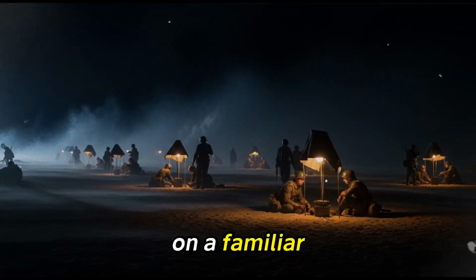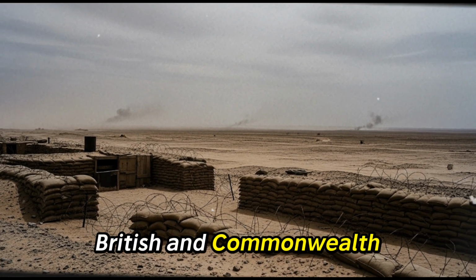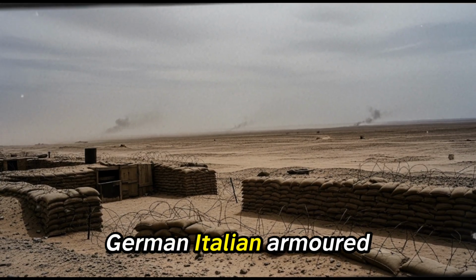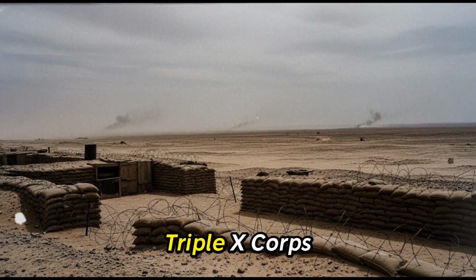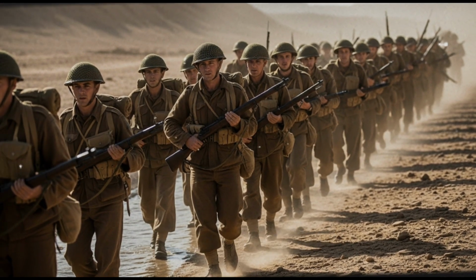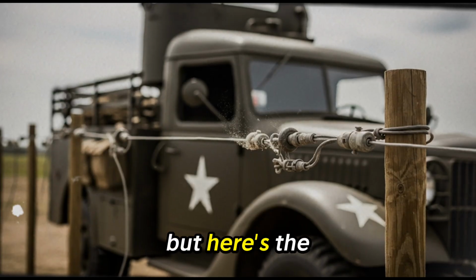The plan leaned on a familiar desert idea: go around the enemy's prepared frontier positions instead of smashing straight through them. British and Commonwealth forces would strike west from Egypt, swing into the open spaces south of the main Axis defenses, and force the German-Italian armored forces to fight on ground the British chose. In broad strokes, XXX Corps carried the main armored thrust, while 13 Corps pushed on the frontier positions and helped secure the northern flank. Meanwhile, Tobruk's garrison would break out at the right moment, timed to meet the relieving force and open a corridor. But here's the twist.